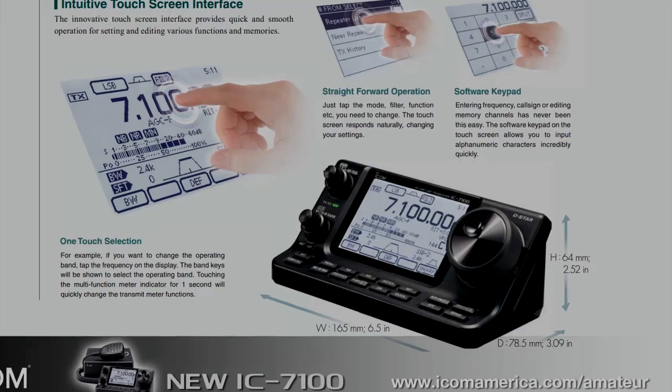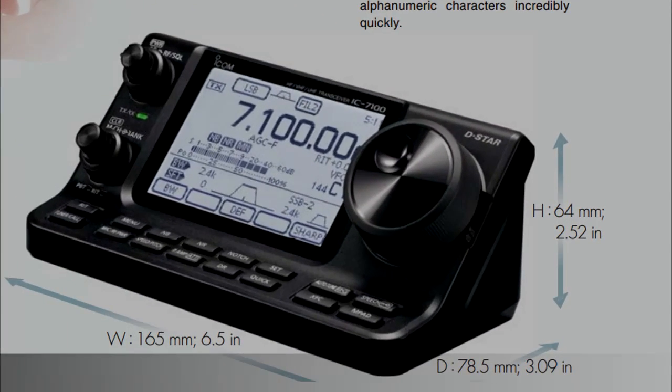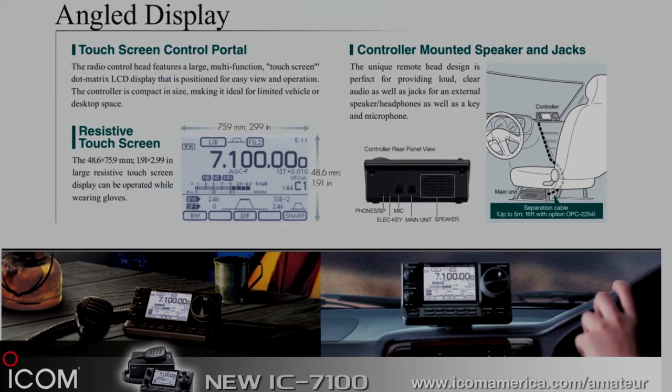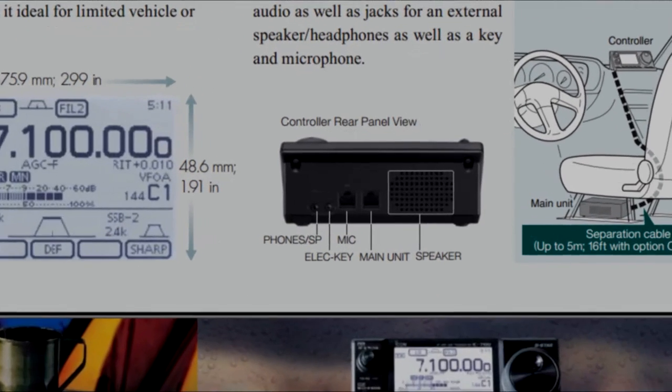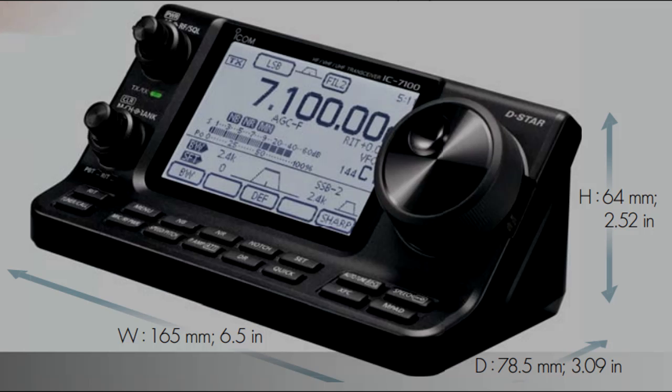The newly designed radio control head features a large multifunction touchscreen dot matrix LCD display that is positioned for easy viewing and operation. The speaker is built right into the head, so you get loud and clear audio where you want it. The microphone, headphone, and external speaker jacks are located there as well. The controller is compact in size, making it ideal for limited vehicle or desktop space.